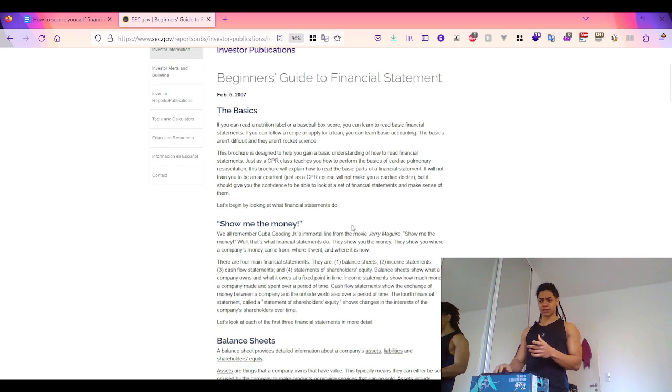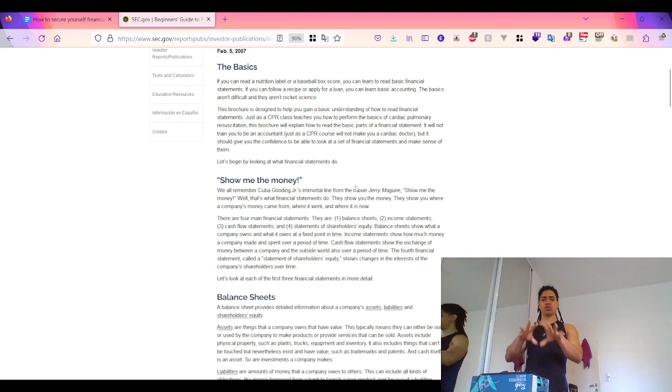So the whole point of this is that when you're able to see a set of financial statements, you can make sense of them, and after all, they show you the money. There are four types of them. The balance sheet shows what a company owns and what it owes at a fixed point in time. The TLDR is, it is a snapshot of the company's assets, liabilities, and shareholders' equity.